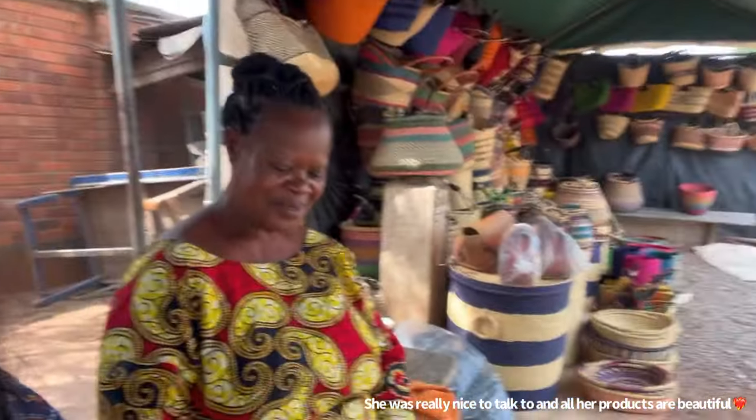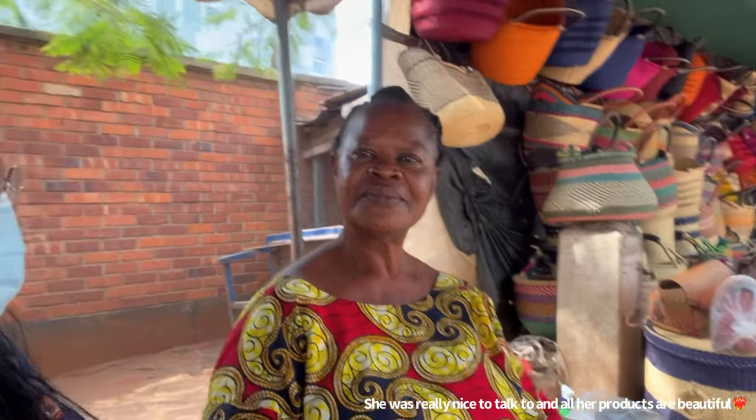All right. Hello, this is Florence. She's selling these beautiful baskets. Tell us about the baskets, Auntie. The baskets are made from the straw of the tiger grass. Tiger grass, I see. And mostly the tribe that makes them is from the north, Bolgatanga. So we call it a Bolga basket. Oh, they are called Bolga baskets. Yeah, it's called a Bolga basket.